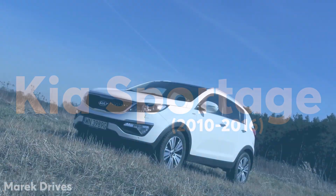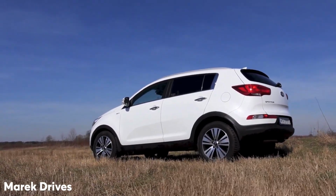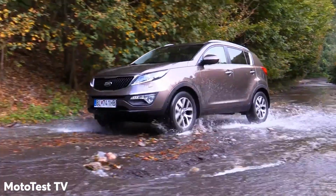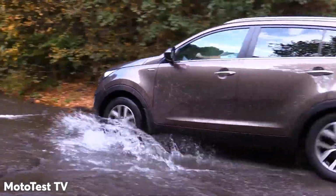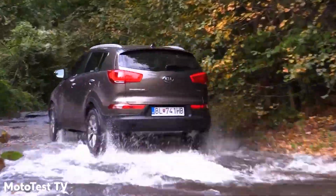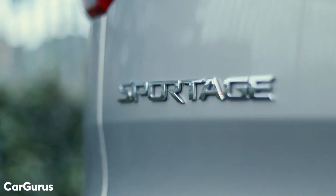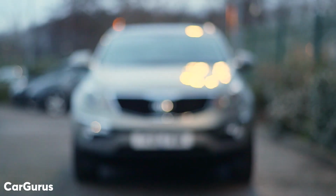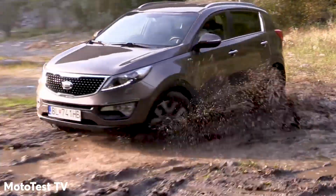Kia Sportage. While not the best looking on this list and the most dated, the Kia Sportage does sport a 5-star safety rating and so much space you could sleep in the back. This is a proper full-sized SUV, and while there are smaller petrol engines on offer, it's best to go with the diesel, ideally the 1.7-litre turbo diesel, to keep that tax bracket down. And yes, while it doesn't live up to the sport in its name, a smart all-wheel drive system will keep you in place wherever you take it.